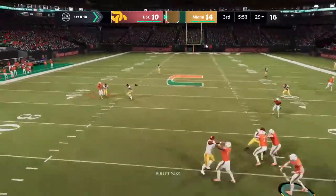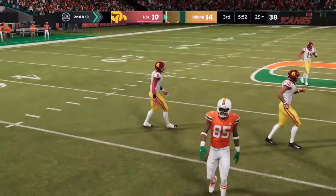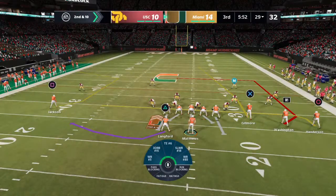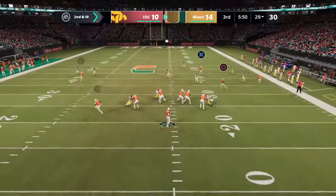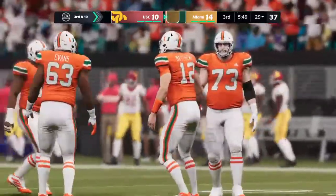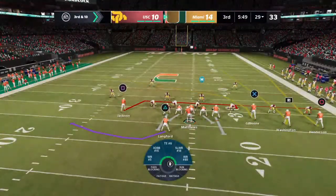Throwing to start the drive. Matthews. And that's going to be incomplete. Too tough to hold on to that one. It's 2nd down. Here's 2nd and 10 now from the 29. To throw again. Matthews. And he almost had it defensively. Could have been a game changer there in this second half. Instead, it's 3rd down. 3rd down and 10.